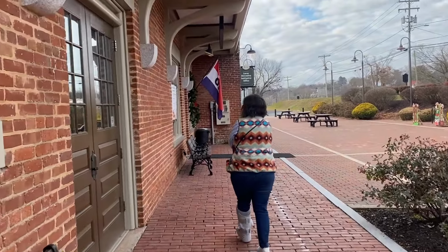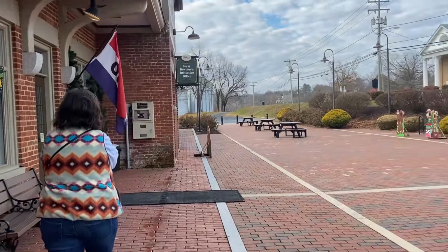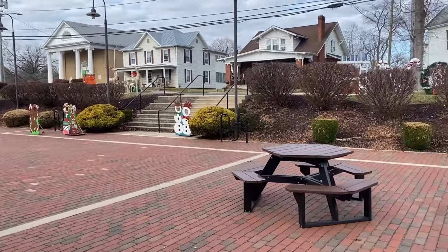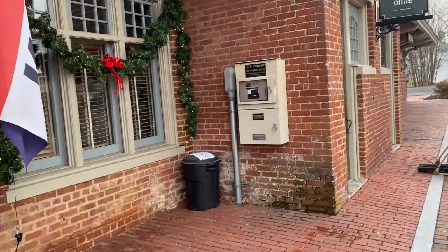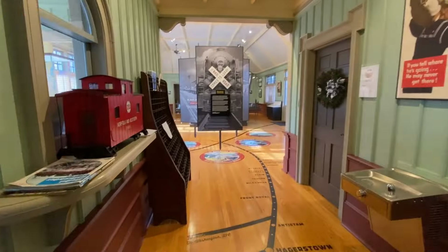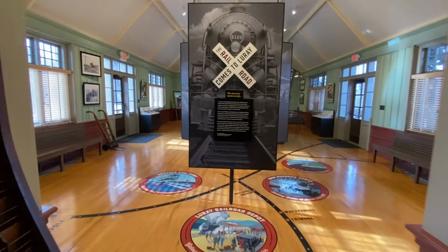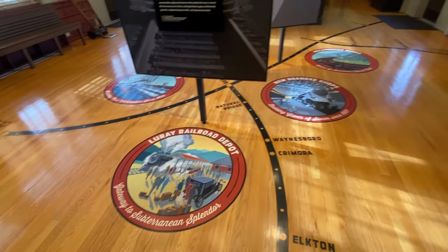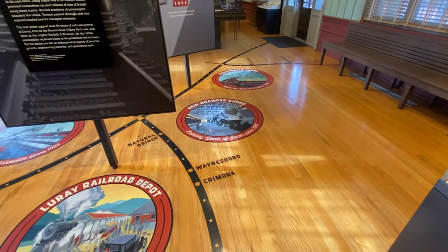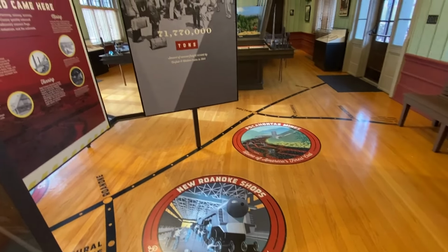So again, this is an old train depot and they've converted it to the visitor center. It's decorated up for the holidays. This is an adorable town, really cute town. All right, so this is the museum, very, very cool. So yes, this was an old railroad station, and look at the floor, marked out the route of the train, very cool.